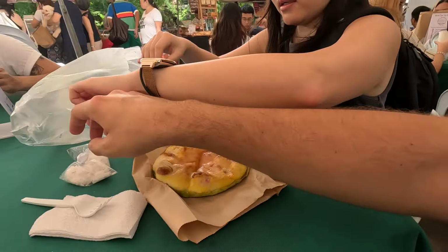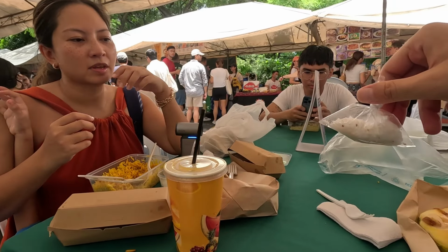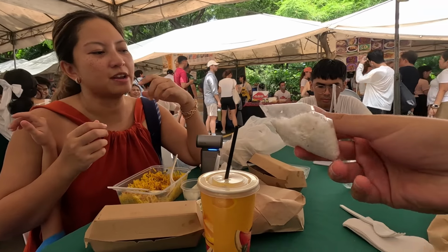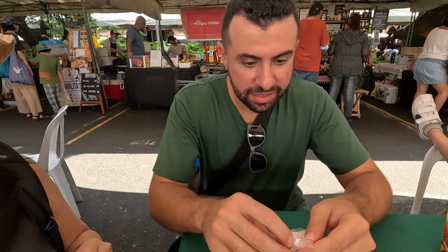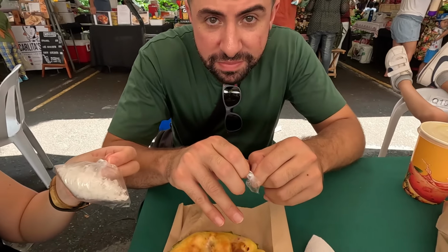Okay, and I have a question. Do we put the coconut shavings on top of it? You can. And it has sugar. Is this what you usually do? It completes the experience, yeah. Maybe you should do half without and half with. Half with, half without, okay. It's both of the coconuts, right?